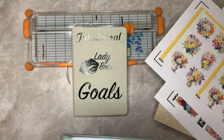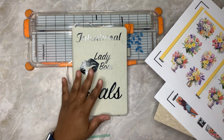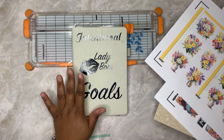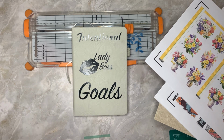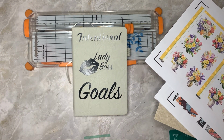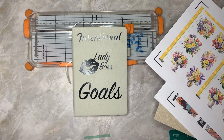So what I said I was going to do was turn my creative journal into my self-care planner. Same difference, it's just that I'm still going to be creative in it. I'll be creatively creating self-care things that I can do in here, tracking. So if you're interested in seeing what I come up with, stay tuned.